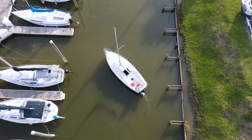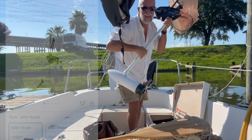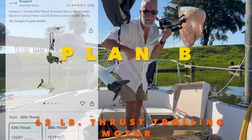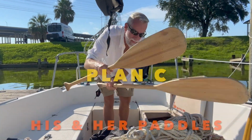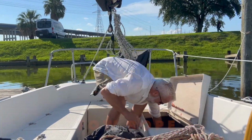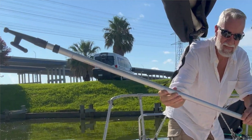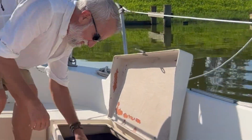My main auxiliary propulsion is my Honda 5 horsepower outboard. If that fails, I have a 62 pound thrust trolling motor. If that fails, I have his and her paddles. When that's not going to work, we've got some tow ropes. One way or another, we're going to get her back.